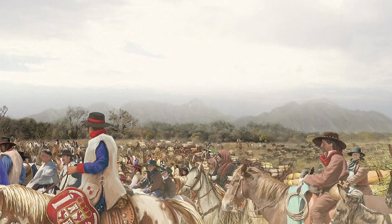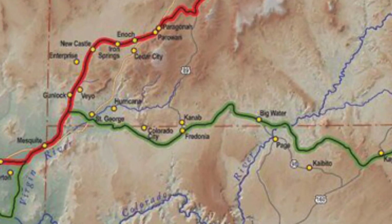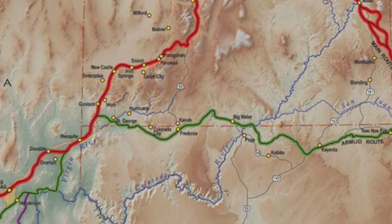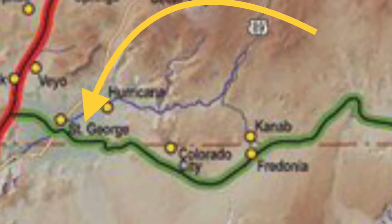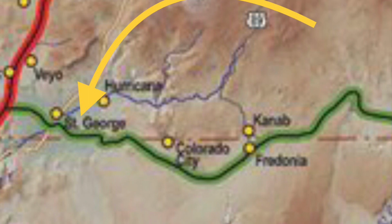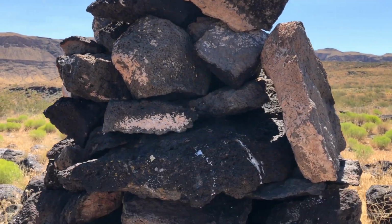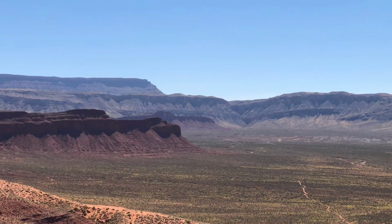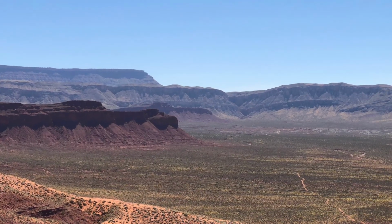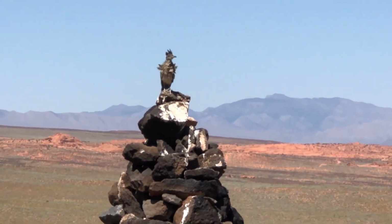The route in green is also known as the Southern Route or the Armijo Route. The yellow arrow points to the location of the trail marker, which is adjacent to the Armijo Route. After reading the transcripts from his expedition journal, we know that he was in the Warner Valley area from December 17, 1829 to December 20th, 1829.